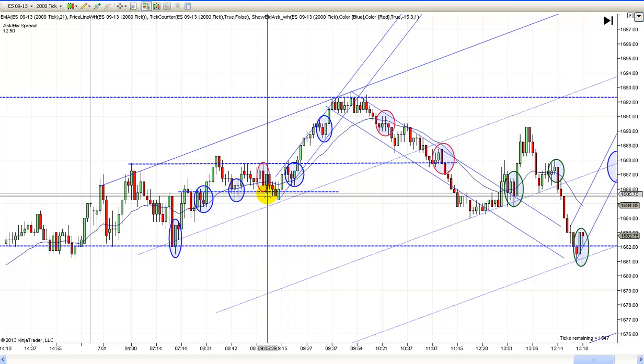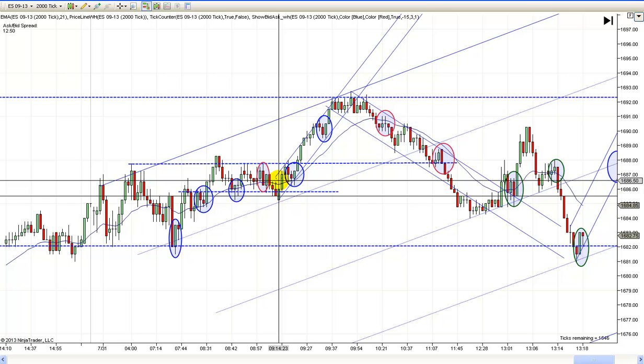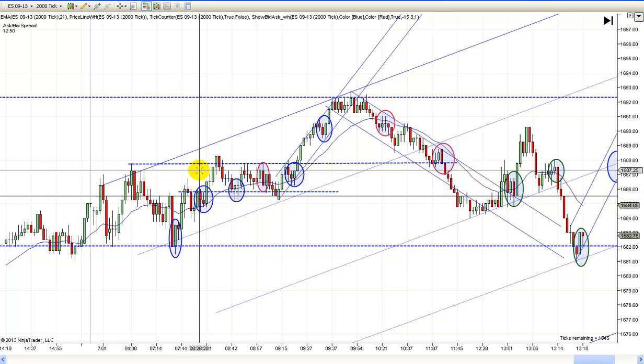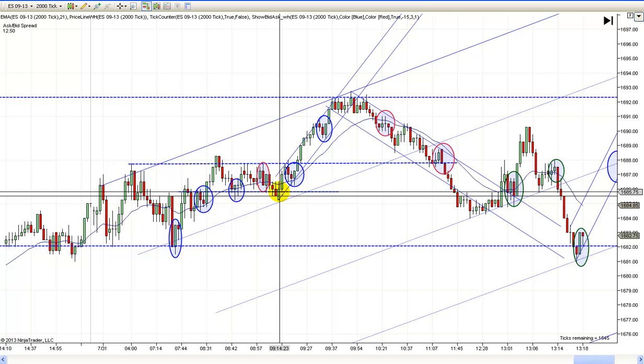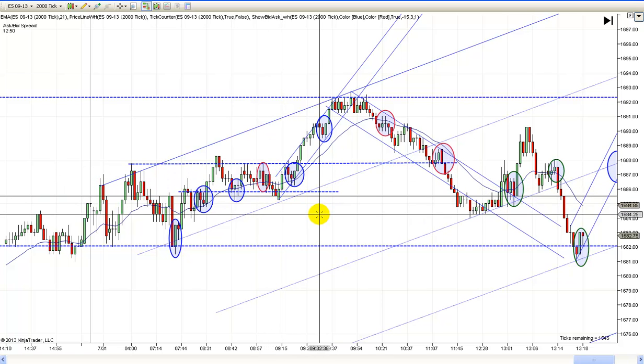But we came down here, we made a double bottom, we reversed out of there. I didn't like going long there. You actually could have. So I really could have made that one in green. But by this time, look at all that overlap in there. And I just decided, hey, it's time to stay out of this.